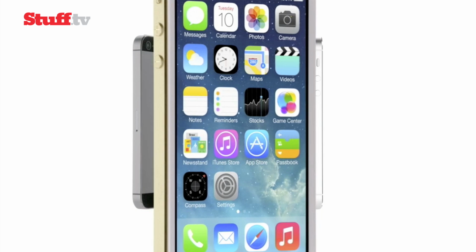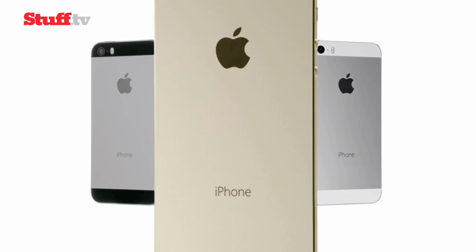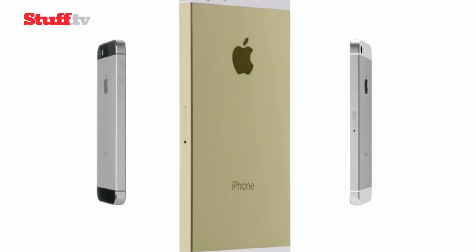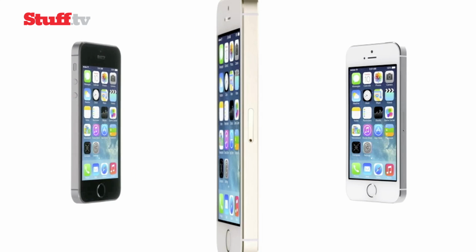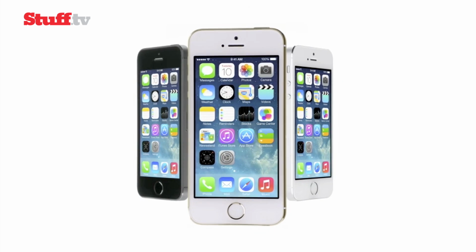There are 3 colours to choose from: silver, gold and space grey, and as ever, it's available in 16, 32 and 64 gig models. And if you're dying to get your hands on Apple's new flagship, the good news is you'll only have to wait till September the 20th to get your hands on one.